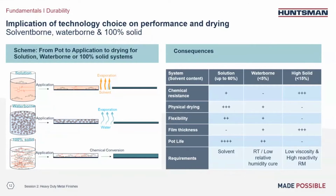And on the right side, we summarize the pros and cons of the three typical systems. And if solution seems to be the best compromise, it requires a large amount of solvent. And now it's a matter of optimization for high solid systems to take advantage of small usage of solvent compared to the 100% solid.